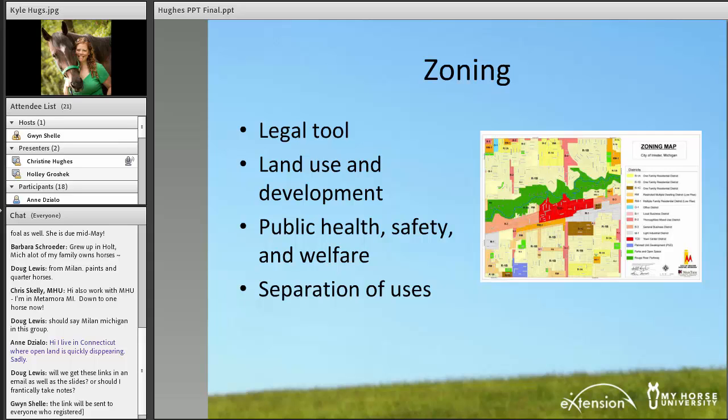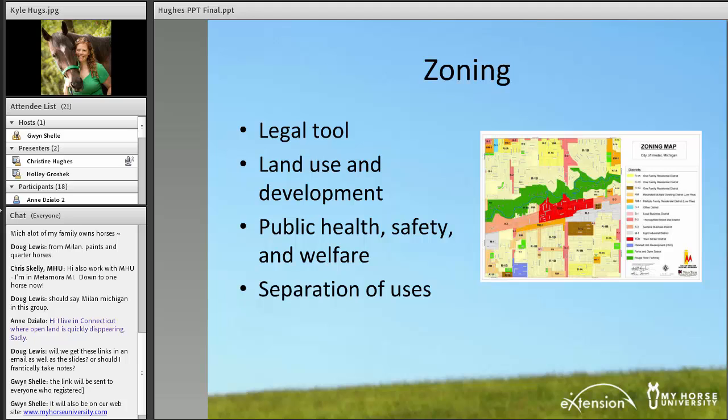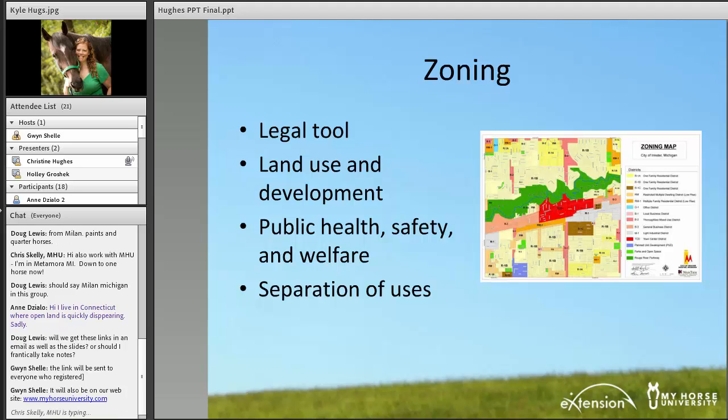So it's based on the local government's ability to protect the public health, safety, and welfare. And because of this, zoning very often relies on separating uses from one another. So incompatible uses, that is. For example, you may have a factory that produces lots of smoke, dust, and odors, and that may be deemed to be incompatible with, say, a residential neighborhood, and therefore the factory use would be in a separate zoning district from a residential use.